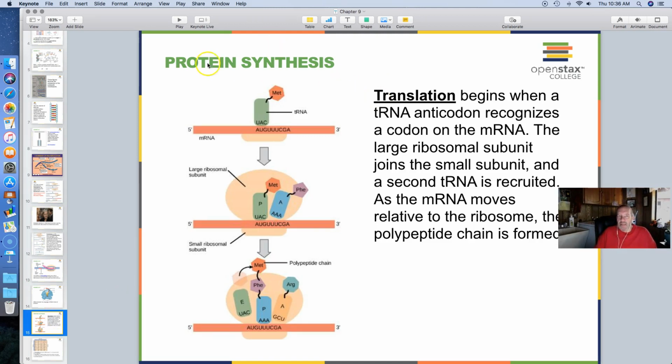A lot of this has to do with synthesizing proteins, like I talked about. But RNA has such an important role as well that you need to at least understand, in pretty basic terms, what it does.